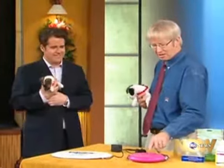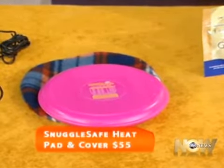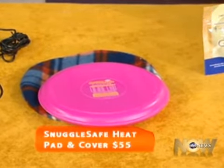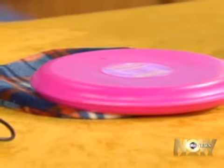This product right here, the SNUGGLESAFE, this is incredible. It looks like a Frisbee that you would throw. Yeah, it looks like a Frisbee or a hot water bottle. You pop this in the microwave, and it'll have the same heat as a hot water bottle for 12 hours. Oh, wow. So there's actually a chemical reaction that takes place in there. Slip it inside the little warm sleeve here, put it inside their bed, and they'll just curl up around that.